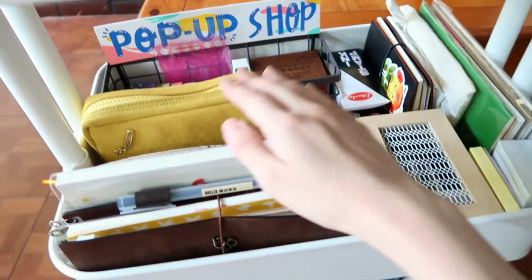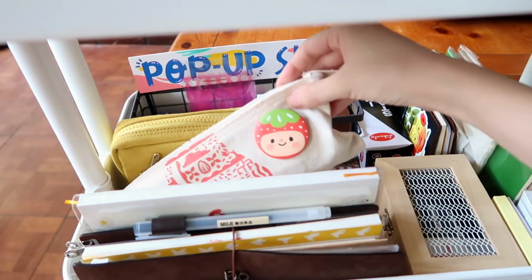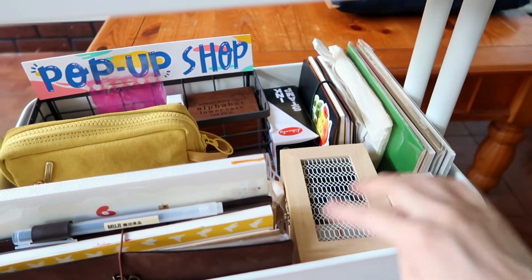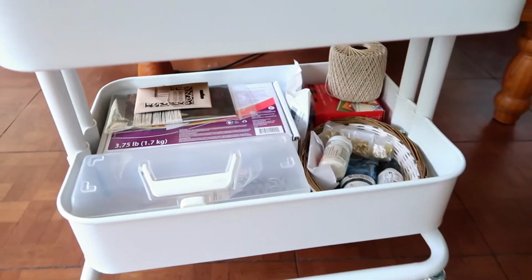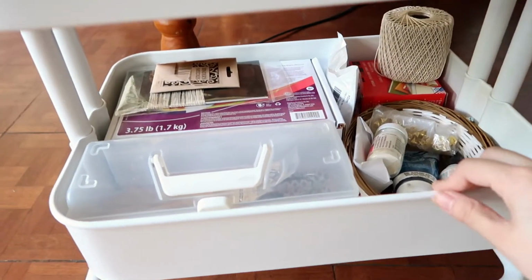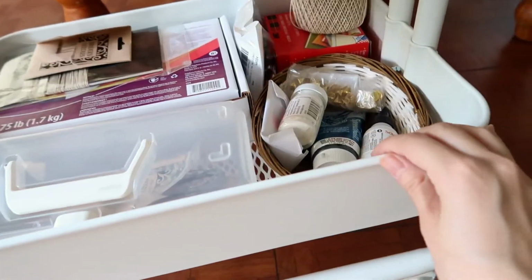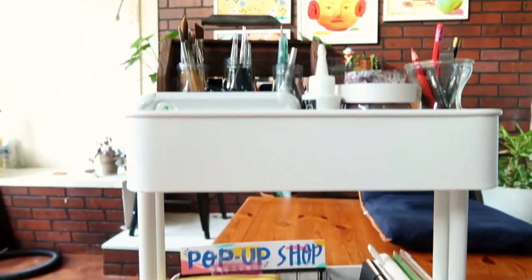Down here, in the back, is my washi tape, my favorite pens to use, markers, notebooks, journals, some grid paper, sticky notes, and here's my stamp stuff, extra journals. And then down here is pretty much everything that doesn't fit on top that I use but not as frequently. So like Sculpey, a box full of scissors, needles, etc. Glaze. Yeah. And that's it.